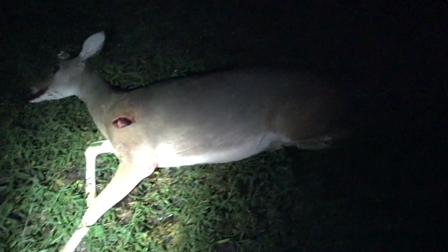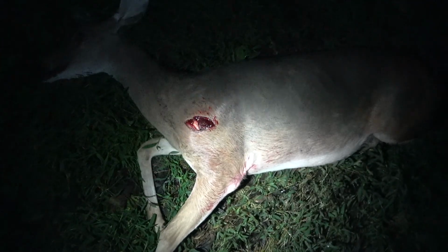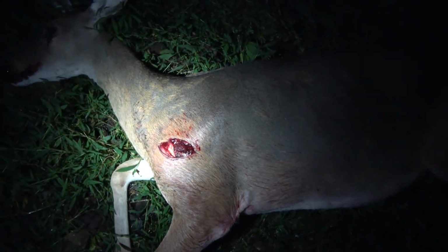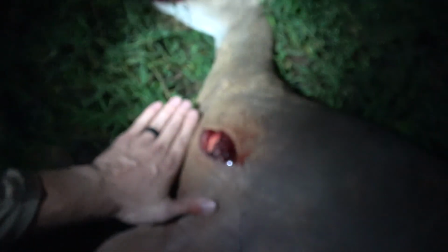So on further inspection, flipping her over, she must have turned to quarter to me a whole lot more than I thought, because there's the entrance hole, and that broadhead passed all the way through the front shoulder and out the other side. But look at that entry hole. That is crazy. Absolutely nuts.